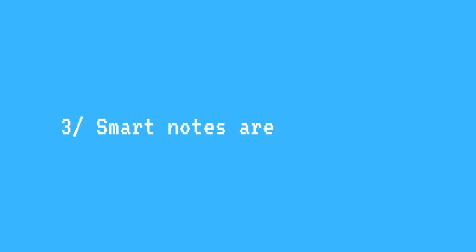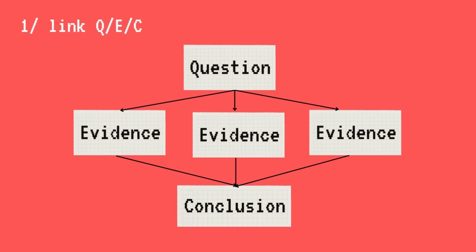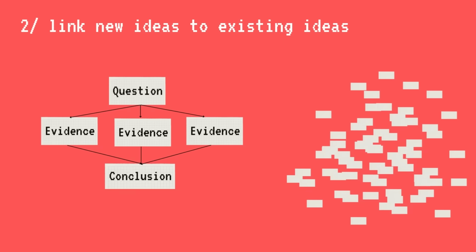Because the third thing that makes smart notes smart is that they are connected. Which means one, we've already connected ideas with the QEC method, but there's a two, which is outside of these new things that you've learned, you also want to connect new ideas to existing ideas. Things that you already know. This is how we will combat the illusion of competence. The way to get out of the illusion is to make sure you're latching your new ideas onto existing ones.